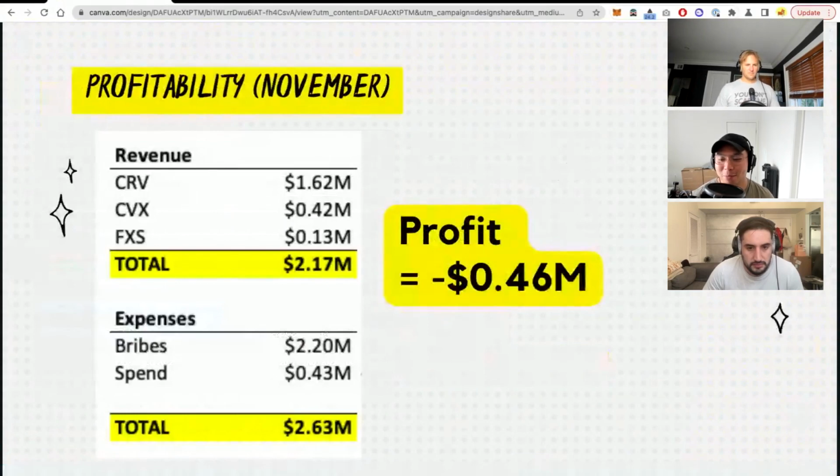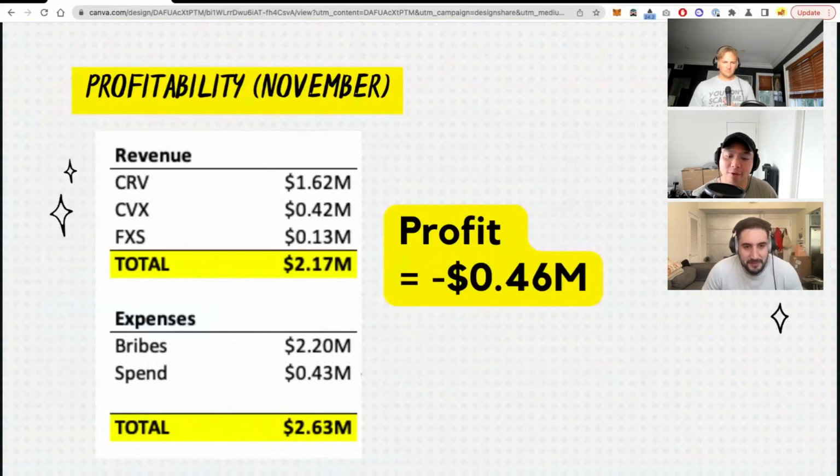All right, moving on. We have our profitability check, and I just want to do a recap of November really quick here. We made revenues of about 2.17 million and total expenses of about 2.6 million, which gives us a profit, or rather a loss, of about 460K for the month of November. Still going through. We're working here at the Flywheel Pod, our internal data team. We're going to try to clean this up for you guys and actually get literally block by block profitability. Hopefully we can have that sometime early next year to start really tracking this down to the block. It'll be sick.